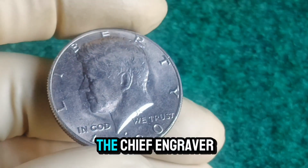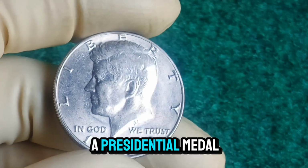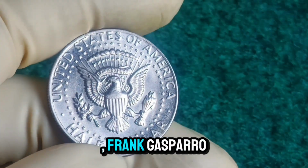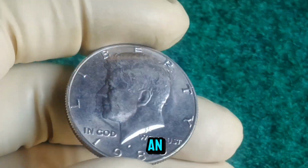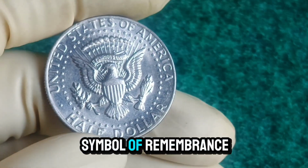Gilroy Roberts, the chief engraver of the mint, crafted the portrait of Kennedy that graces the obverse side. It's based on a presidential medal he had designed earlier that same year, capturing Kennedy's determination and grace. On the reverse, Frank Gasparo, another master engraver, designed the elegant presidential seal, an eagle holding arrows and an olive branch surrounded by 50 stars. Together, these designs made the coin not just currency but a symbol of remembrance.